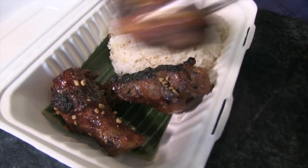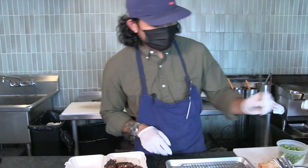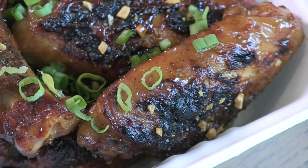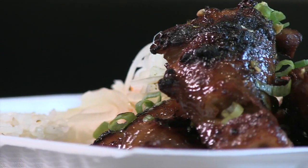He says mom's recipes played a large role in the development of his menu, even though his training and previous experience is more high-end. Everything that we're cooking here is pretty much inspired by the food that I grew up eating.